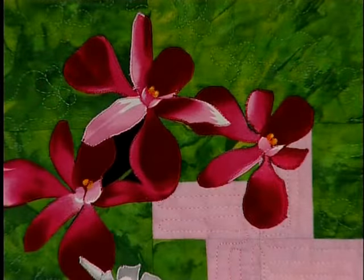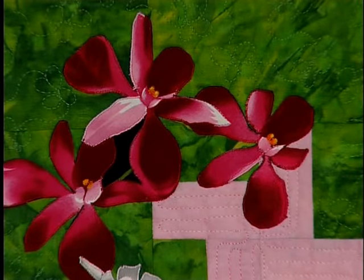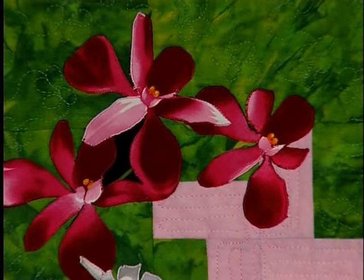We'll look at the detail of the applique and you can see that I have zigzagged around the edge a very small satin stitch of the flowers and then I've just done some stitching on the petals. This just adds something extra to this quilt.